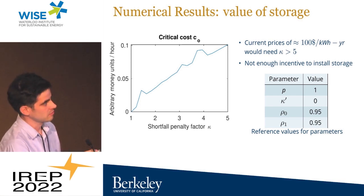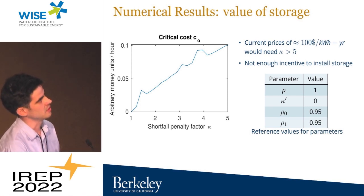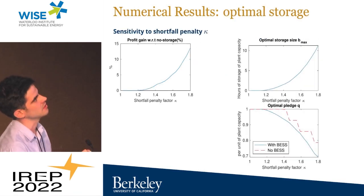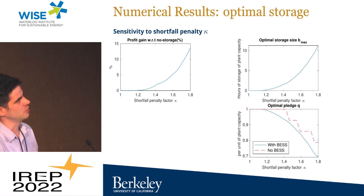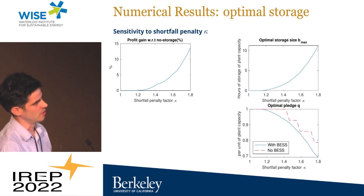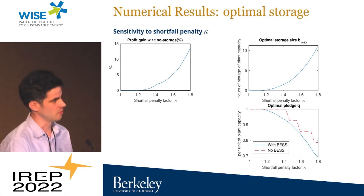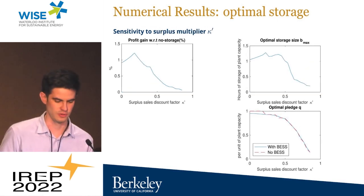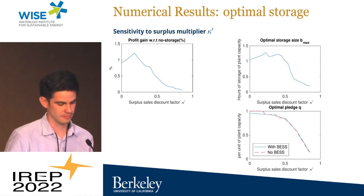And finally, we can also look at sensitivities, and there's not much to see here other than to say we can quantify these values of what is the optimal storage for different values of the price of the forward kappa for the shortfall and of the factor kappa prime for the surplus reward.